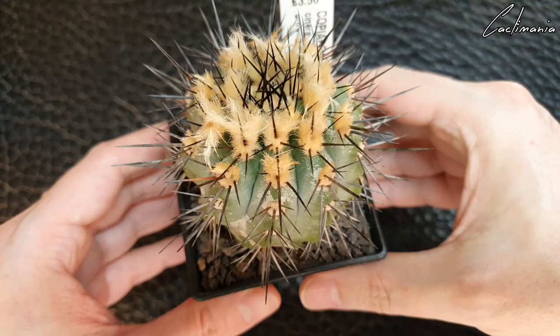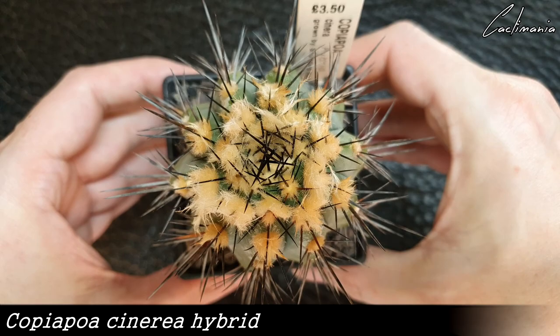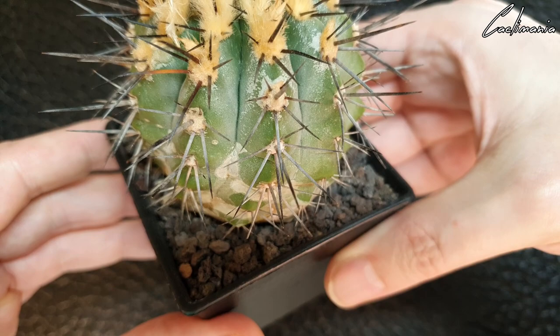This is a Copiapoa cinerea hybrid. Vicious spines on this. Again, got a few marks on it as well, but it had most of these when I did buy it.